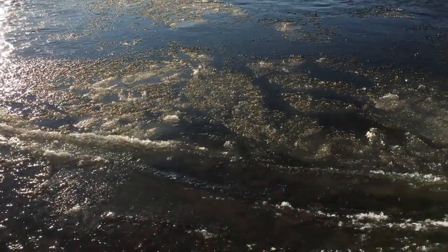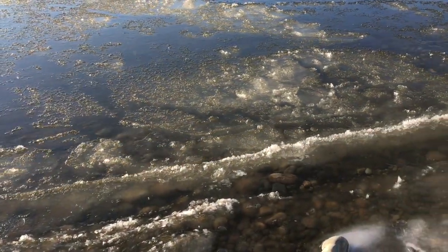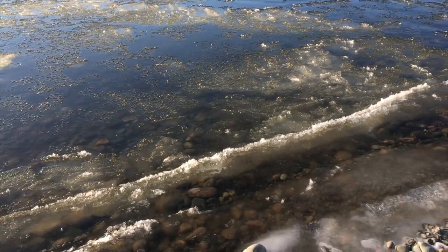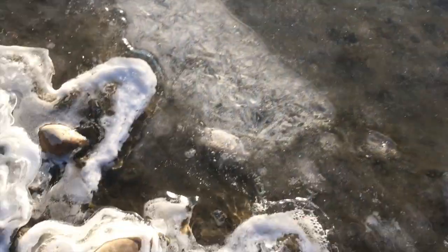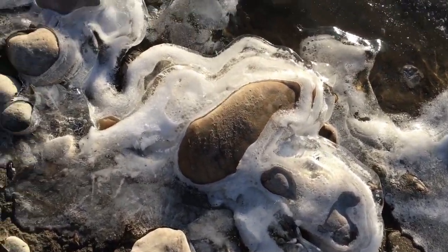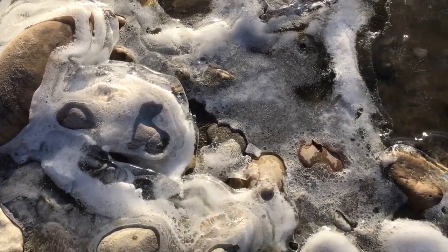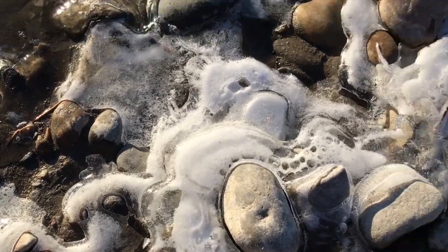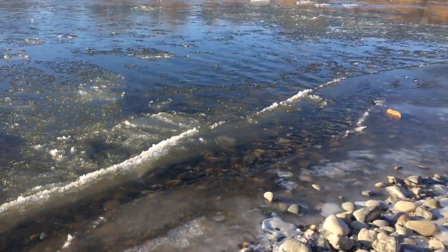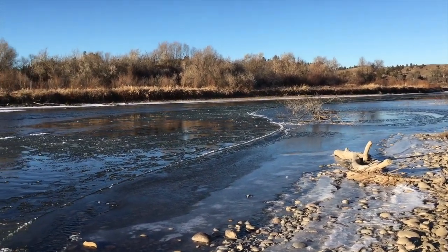Sound, if you can hear it, is the slushy ice passing by the ice that has already stuck to the banks. So cool. And then here's some more of that ice that's frozen on the edges that I think is so beautiful. You know, you can find beauty almost anywhere. You just have to be willing to look.